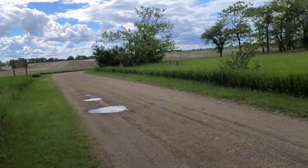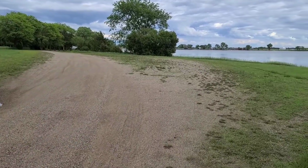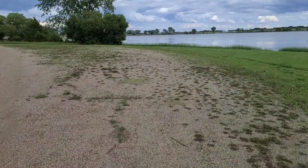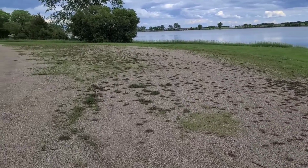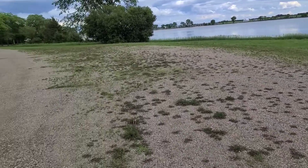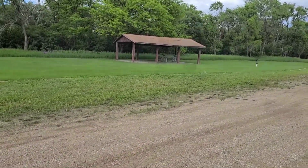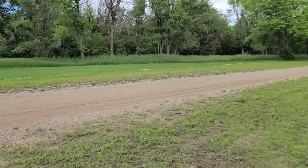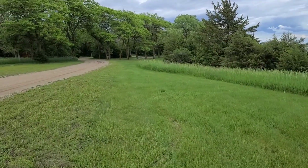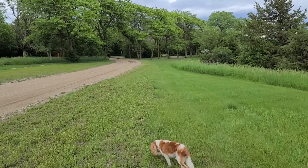So this is the entry road. I'll give you a real brief overview again. We've done videos the last 2 years here. Big open area here that any size RV or multiple RVs could pull into. Got a picnic table in the pavilion there. This is a nice little area. I really like this area. And usually there's hardly anybody here.